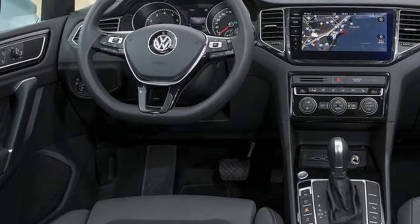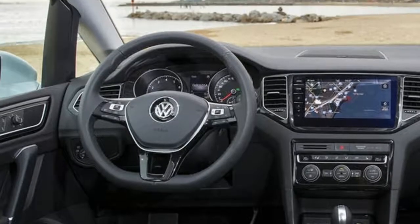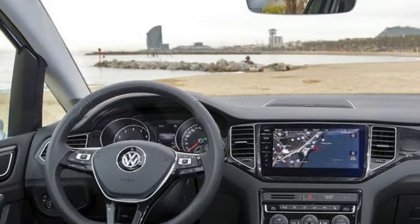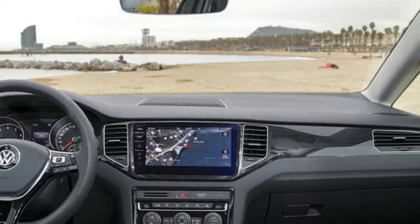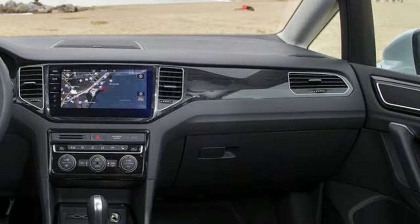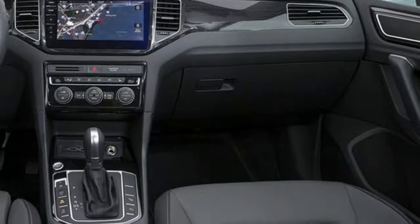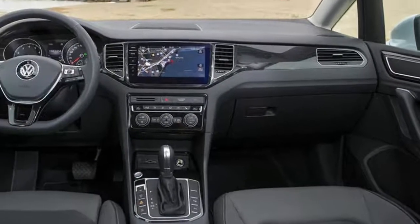Sheesh. The SV we're driving is the facelift model, which has been given a nip and tuck to bring it into line with the updated Golf, which arrived this spring. There are tweaks to the exterior and interior, but the engines are where the most change has been made. There's the new 1.5-liter TSI engine, now also used in just about every other mid-sized Volkswagen Group model, in three states of tune.